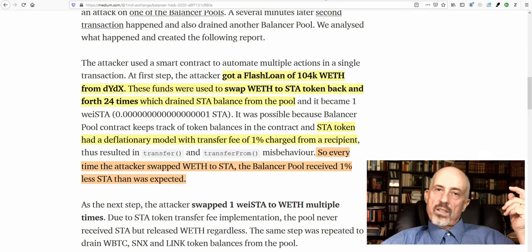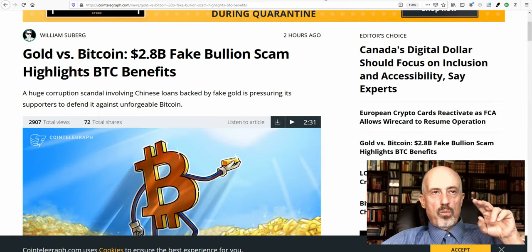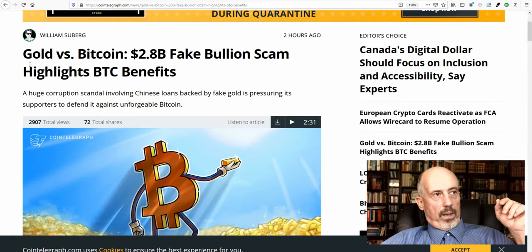Now, on the other side, looking at the traditional market, something similar happened. 2.8 billion US dollars were scammed in the gold market. Now, that's something that would never be able to happen in the Bitcoin or the crypto market, especially Bitcoin, because it's the most secure platform in the world.